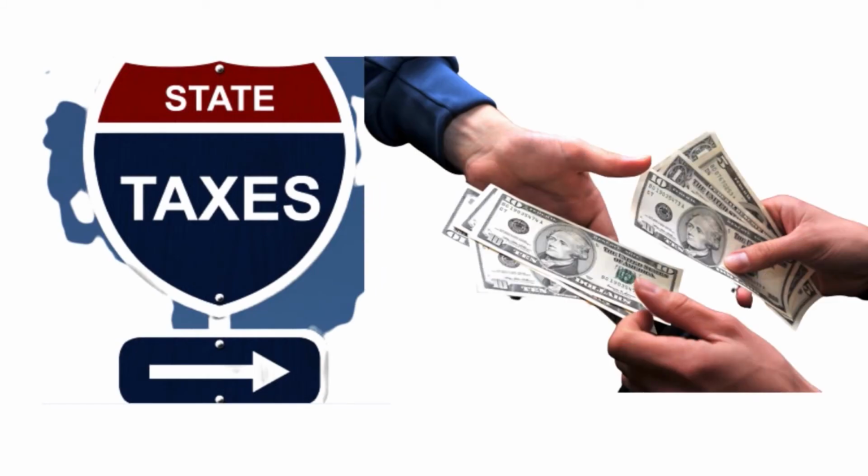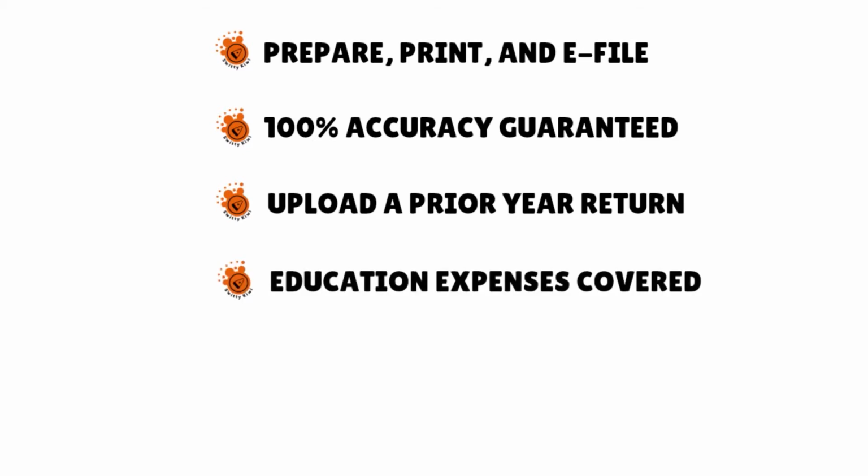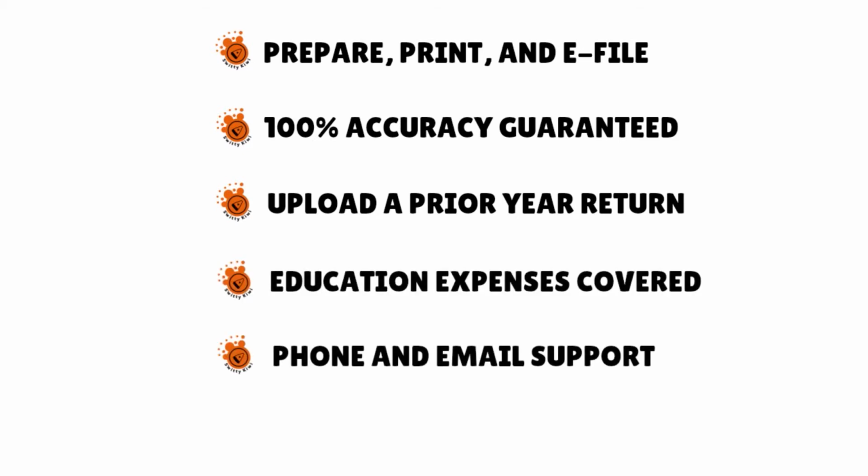So Simply Free includes everything you need to file a basic federal tax return. So you can prepare, print and e-file. You have 100% accuracy guaranteed. You can upload a prior year return. You can cover your education expenses through this tax system. You have phone and email support. You can compare prior year's returns. And the question is, is TaxSlayer Simply Free really free?